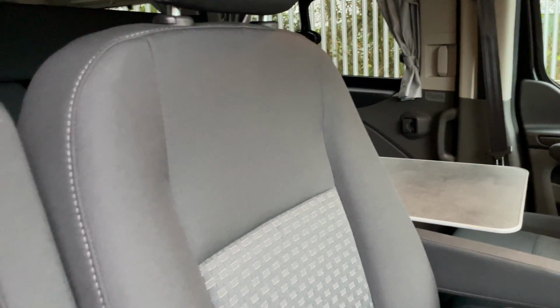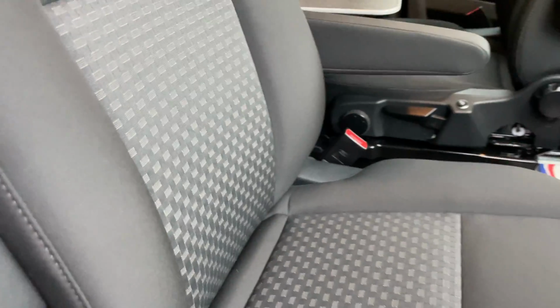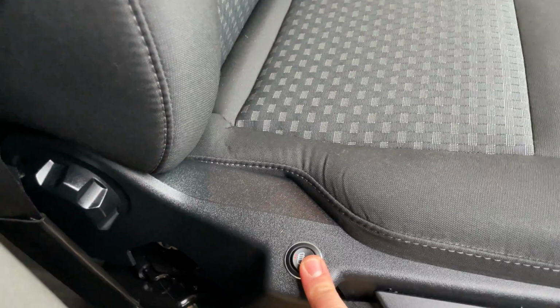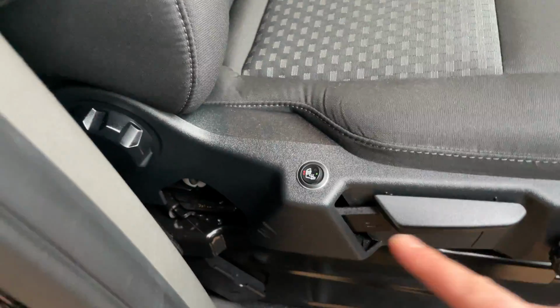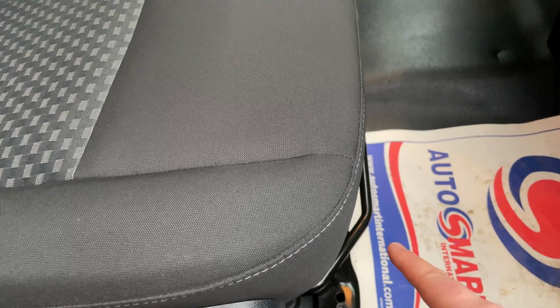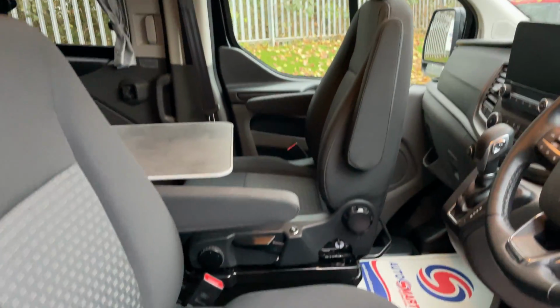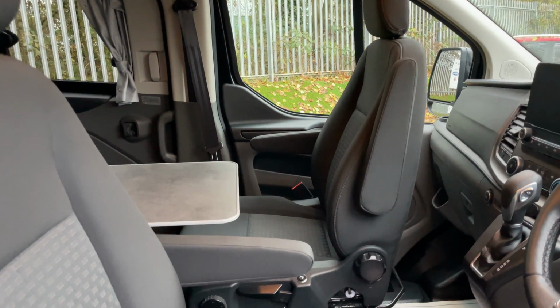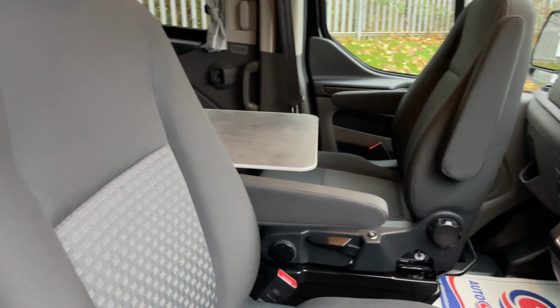So it's a cloth interior with this dark graphite cloth with beautiful silver stitching around the outside, and we have that chessboard pattern in the middle. Both front seats are a two-way heated system, whether that's low or on high. Manually adjustable driver's seat, so rear tilt, we have a height, and the front and back adjustment is found on that lever there. So as you can see, these two seats are defined as captain's seats, as they can be rotated 180 degrees to face backwards.